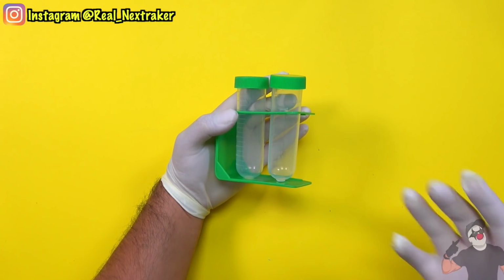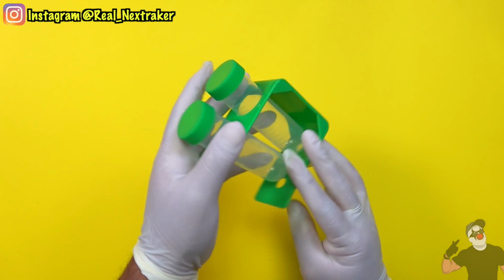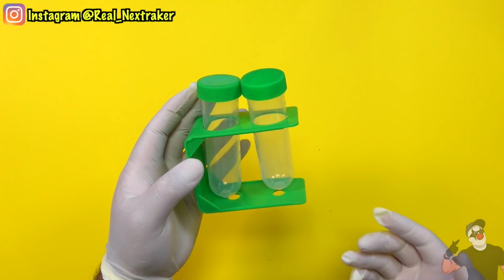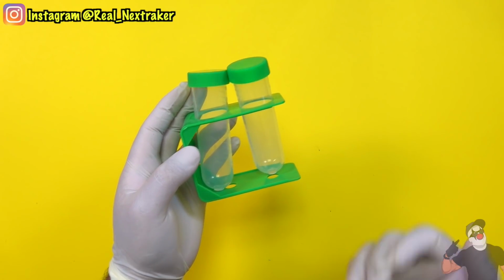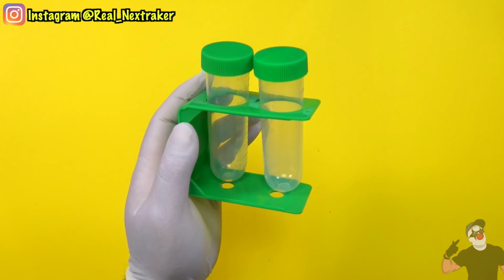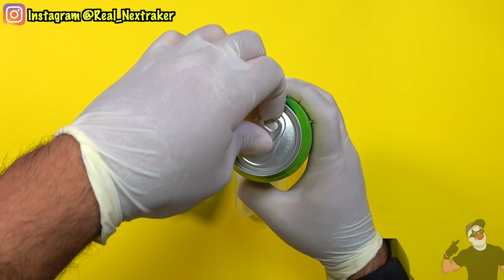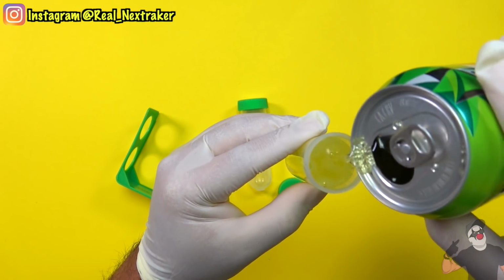Never would I have imagined that I'd be using test tubes to sneak some sugary drinks into class, but that's what we are gonna do next. I found these test tubes at my local dollar store, and they come with a stand that makes them look more authentic. Combined, both test tubes allow to sneak a significant amount of soda into class, so I'll crack open my Mountain Dew and fill up each one with it.